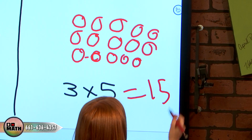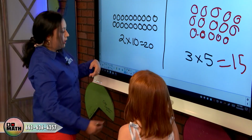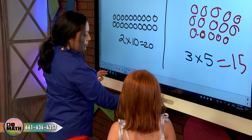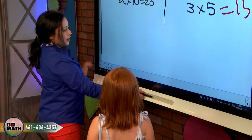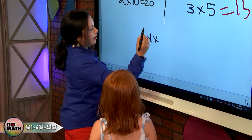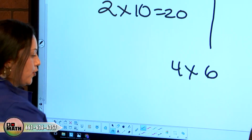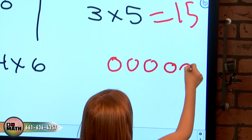And so in 3rd grade, we use the array to help us show the multiplication that we're working on. And so I could give you another problem where you can demonstrate using an array. So let me see if I can give you just one fresh one here. Let's try something different. 4 groups of 6. Draw an array for 4 groups of 6. See if that helps you find the product of that.